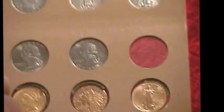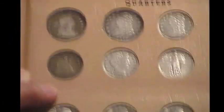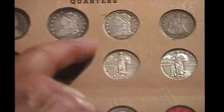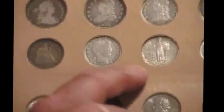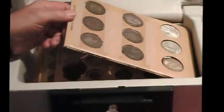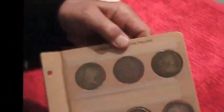Okay, these are quarters, silver quarters, as you can see, dating back to about 1806 in various styles. The progression of these styles is roughly parallel across the denominations. And those are big ones. Here's silver dollars coming out.